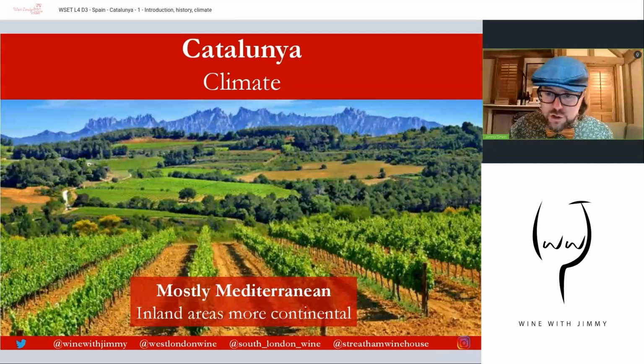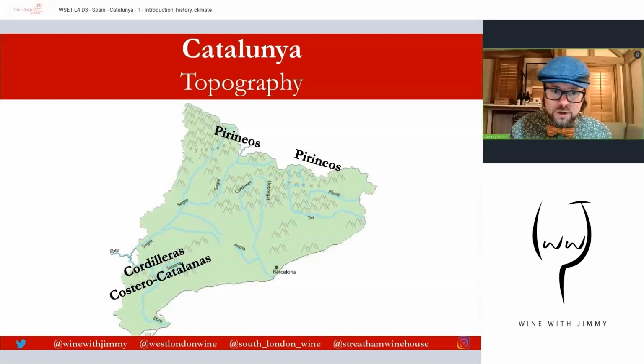The inland, as mentioned just then, is much more continental, and the north is actually slightly cooler and with higher rainfall due to its proximity to the Pyrenees. But the rainiest months across most of the DOs are spring and autumn, but there are some summer rains in the northern areas. There's a topographical map for you.